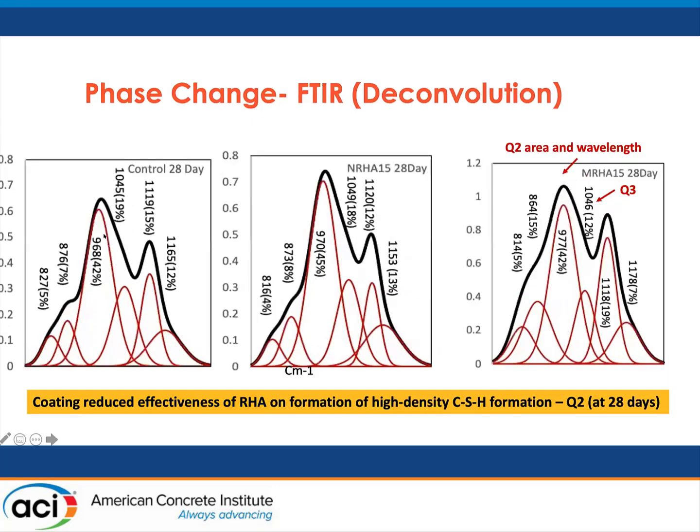The same thing can be seen for the control and other samples at 28 days. This time, I want to bring to your attention the changes in Q3, which is about incomplete hydration of calcium silicate hydrate. This time, this incomplete hydration is lower than at the first day. It means that progressive hydration and increased duration can compensate for the lower reactivity of rice husk ash coated with carbon nanofibers.